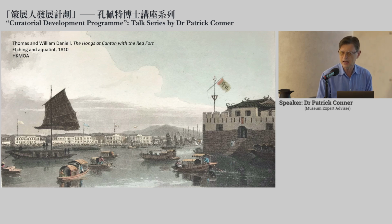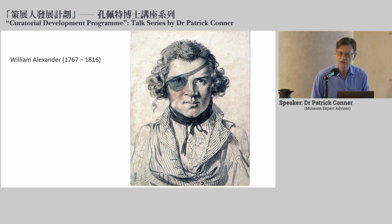Now, as it happened, the Daniells were there at the time of McCartney's embassy, and they met the young draftsman who was attached to McCartney's embassy, whose name was William Alexander. This is Alexander's only picture of himself. He's put a patch over his eye, perhaps to disguise the fact that he's put the eyes on his face too far apart. And he'd also studied at the Royal Academy.